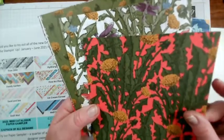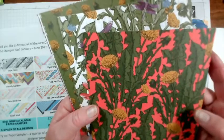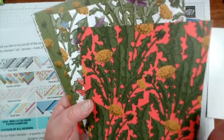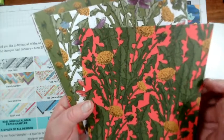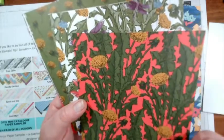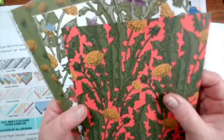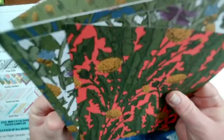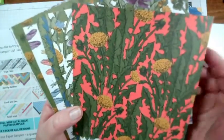So this is called Dandy Garden, and as you can see, it features dandelions and flowers, but on the reverse it's got more neutral papers. So let me flip through these first. I will be doing some crafting at the end of this, by the way. So if you've already seen the papers or you're not interested in seeing them, grab yourself a cup of tea or coffee and then come back.